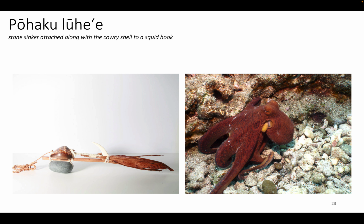The male pohaku or stone and the female leho or shell are locked in a lover's embrace, and they dance via the skilled hand of the lawai'a or the fisherman to seduce the octopus, which becomes so aroused that it must honi or kiss the shell. And when it does, the fisherman yanks firmly upward, lodging the hook into the he'e, the octopus. Prize he'e were often named for an ancestor or in a family and handed down between generations.